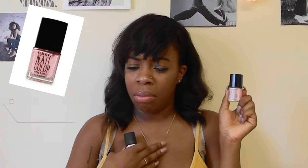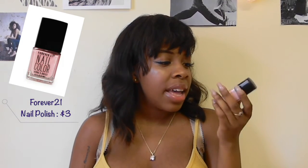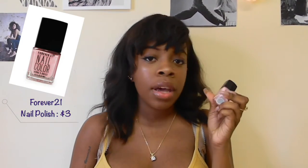Moving on to the leisure stuff, I have two leisure things, and one of them is nail polish. The first kind of nail polish I have, there's two of them, and they retail for about $3 at Forever 21. It's their brand nail color, exclusive to Forever 21, and the first color I have is called Pink Pearl. It's really bright and really pretty, and it contrasts really nice with my skin.